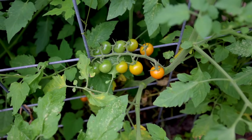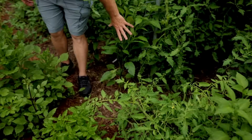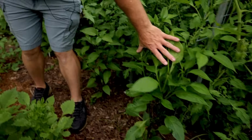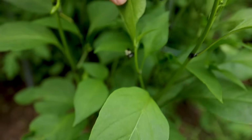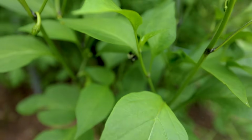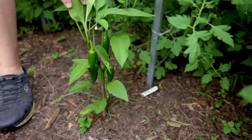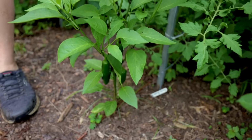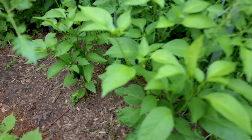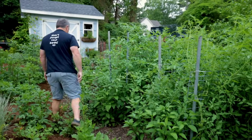Make sure you're picking your fruit. If you get in here close, right here, I've got lots and lots of jalapenos that are almost ready. There's a bee sleeping under that leaf right there, which is kind of cool. The next plant over here, you can see all these jalapenos I have. Make sure you're picking them as they're ready. If the plant thinks it seeded itself, it will slow down and stop.